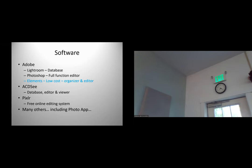Adobe Elements. ACDSee is one that's very popular and very fast. Pixlr is free. It's one of many free editors, a free online editing system. It works reasonably well. Not bad to do. There's a whole bunch of others.